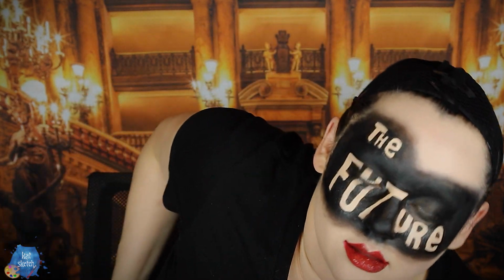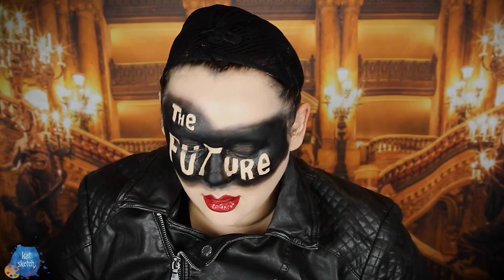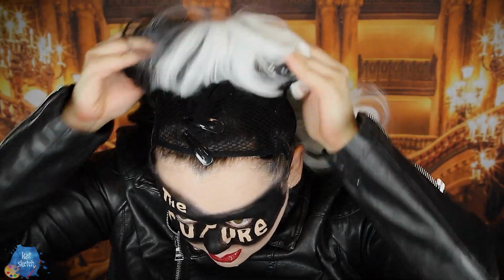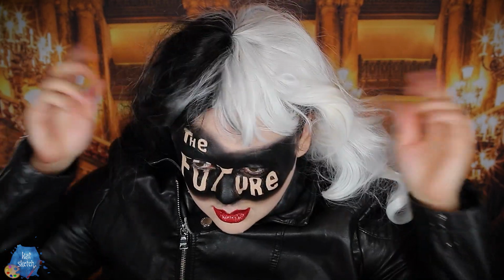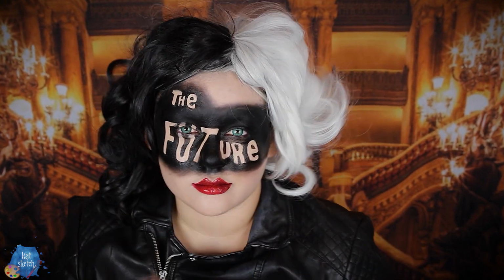All right, outfit and wig time. I just got a faux leather jacket that I've always had in my closet. I'm going to zip it up a little. And time for the wig, which I have to style like crazy. I got this for an emo wig thing. Finding the middle part is difficult, so let me do this and I'll be back. And just like that, we have turned into Cruella from the newest Cruella de Vil.